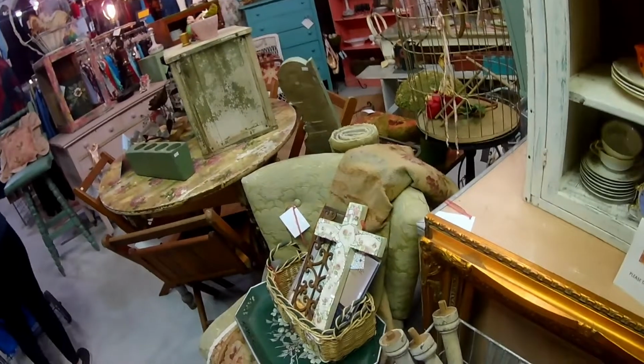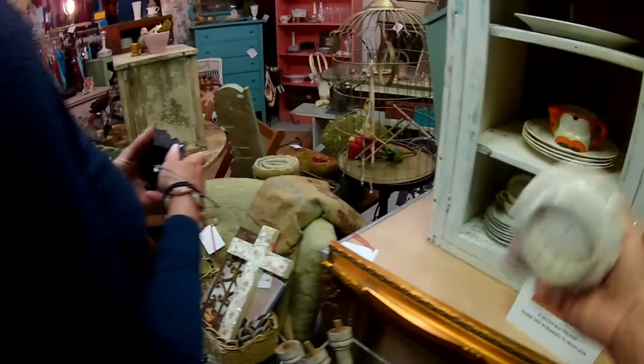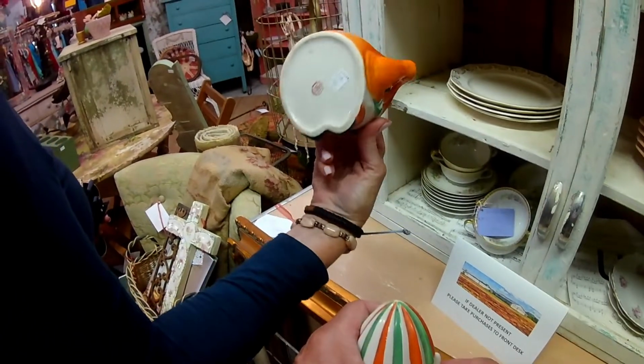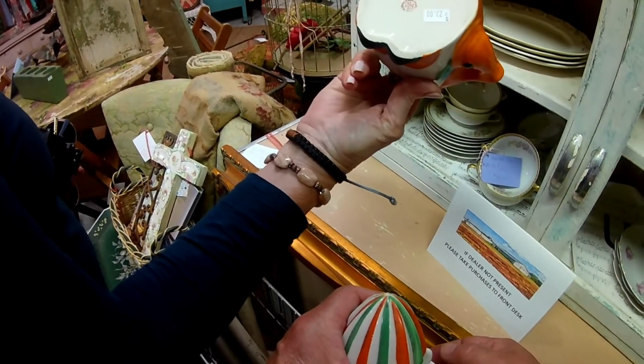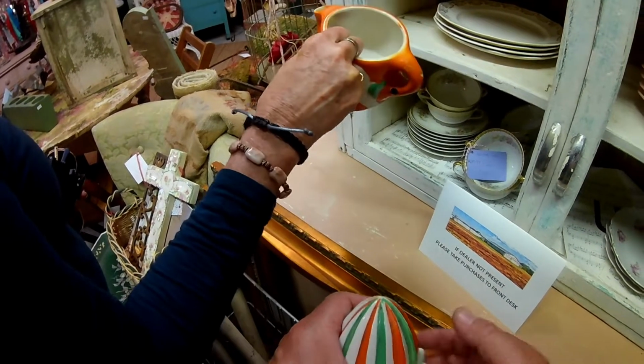Single clown. This building is always wall-to-wall stuff. That was pretty cool, orange juice. What's the brand? I think we didn't get it because it was like $60 and it probably gets that or more. There's probably retail for it.